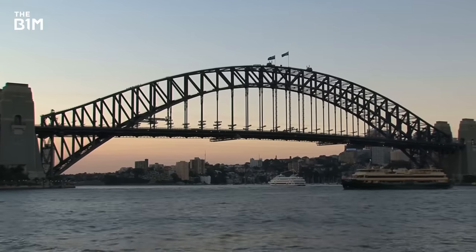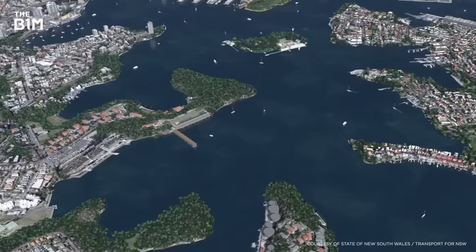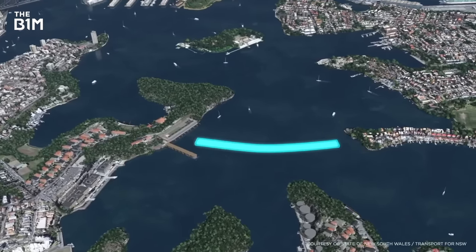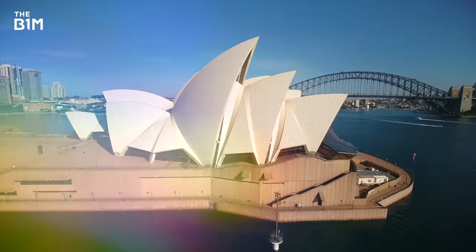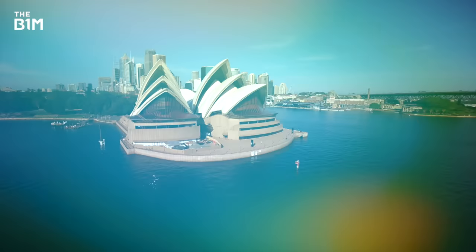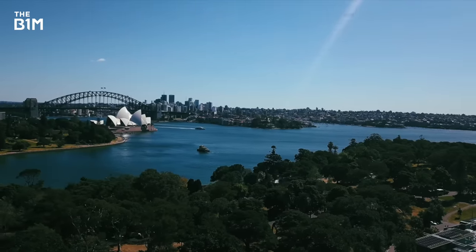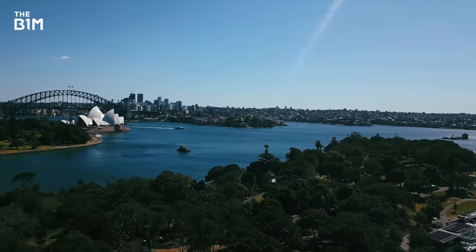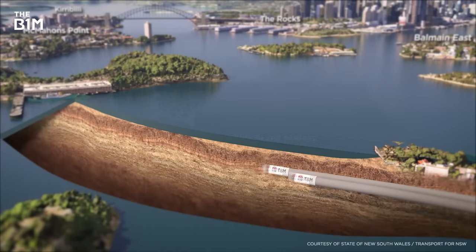Now, you may be wondering why we explained all that last bit in the past tense. Well, it was no accident. The whole immersed tube thing we just told you about? Forget it. It's no longer happening. Yes, one of the biggest construction projects in Australia, already in progress, is now being delivered in a totally different way. Instead, that underwater section is now being dug by a pair of tunnel boring machines.